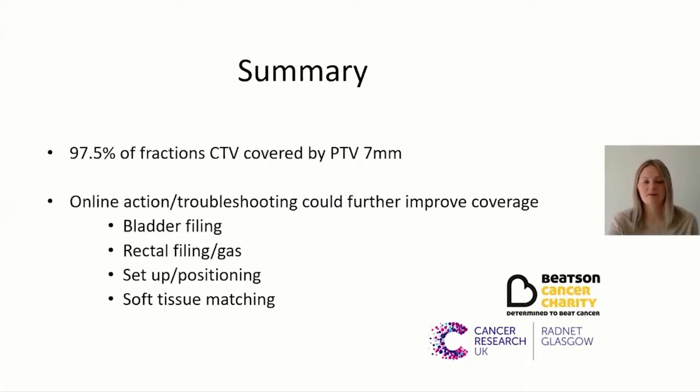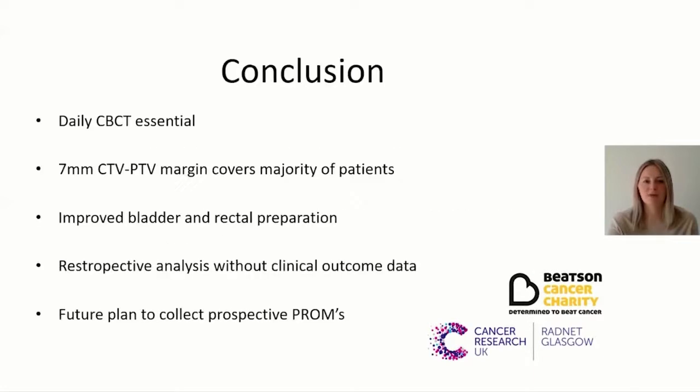And because this was retrospective analysis, in the online situation, we could have taken action and been able to troubleshoot to further improve the coverage. So issues such as bladder filling, rectal filling and gas, where in some situations we may have got the patient off the couch, and also reset up positioning. Because with reduced margins, the impact of things like pelvic tilt can have more impact. And also in the online situation, we may have done further soft tissue matching to improve coverage.